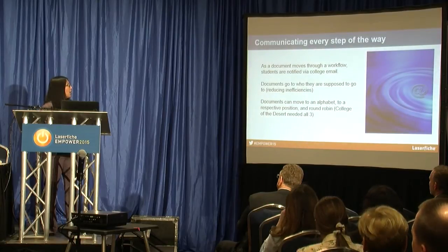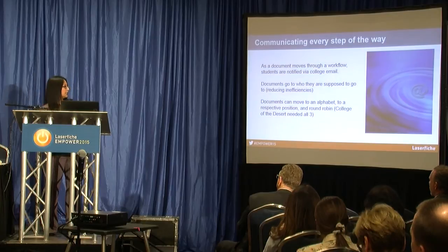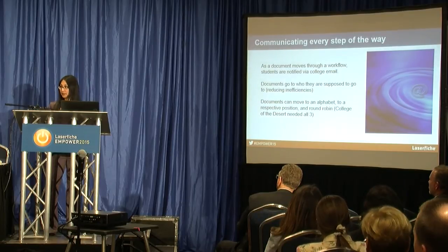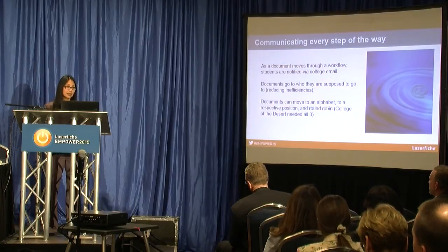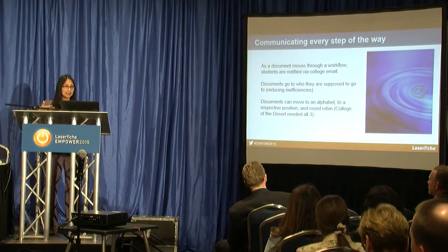Documents can move. My departments worked a little differently, so there were three options. We can go to a position, round robin, or an alphabet. We ended up using all three workflows. And it was pretty seamless. I thought maybe it would cause confusion among the staff, but from a practitioner point of view for the staff, it made sense. And we used all three.